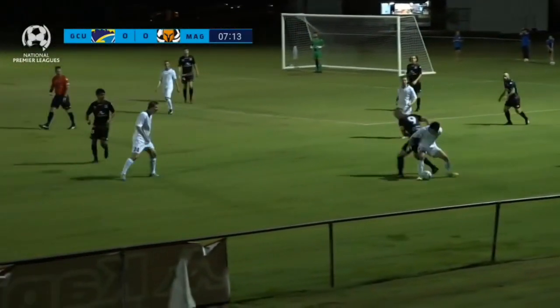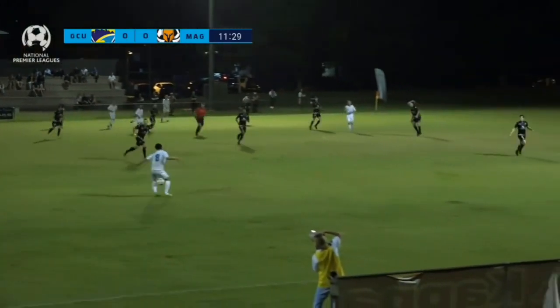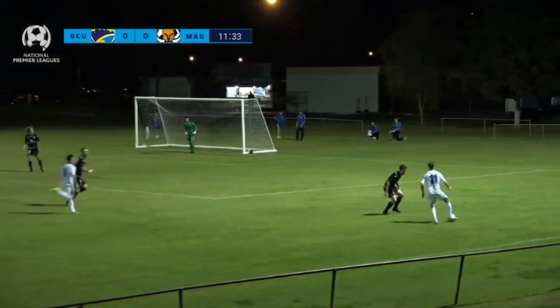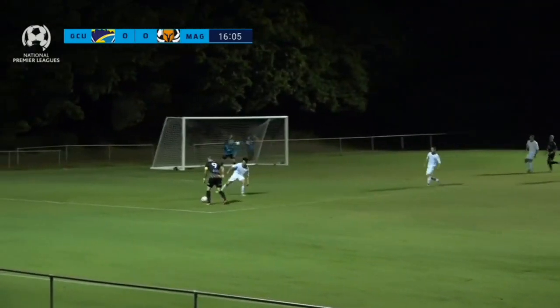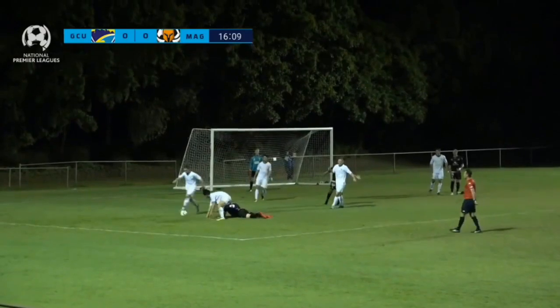His best. That's a nice little flick there. Now here's Smith looking to spray the ball wide to Nagata. Lovely ball and lovely touch from Nagata. Here's Duncan. And a nice touch by the Mackay captain. Tries to race into the area.